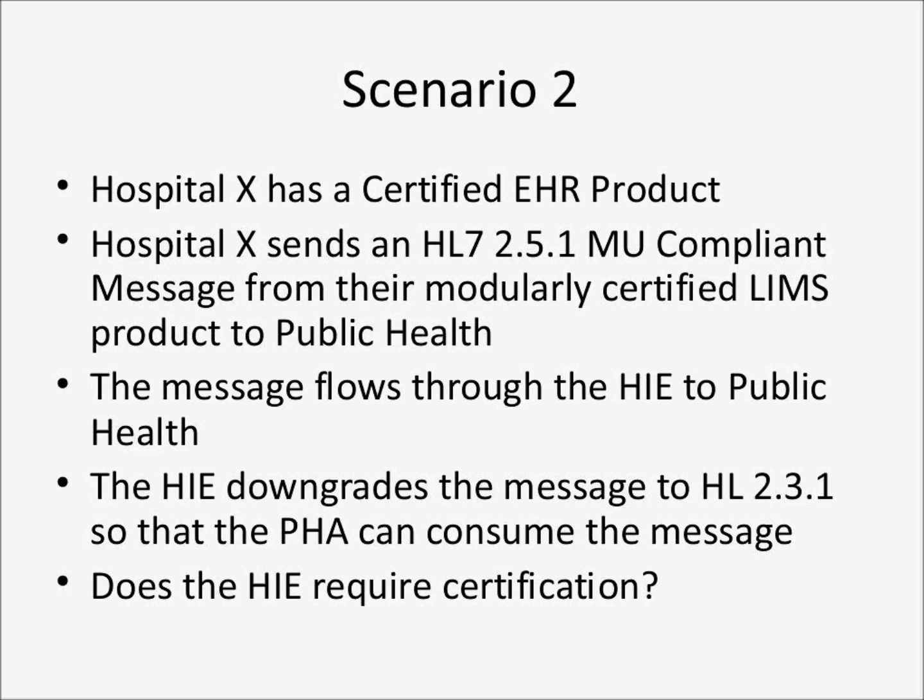So raise your hand here if you think the HIE would require certification. We've got a couple, 2 or 3 votes for yes, and I think it looks like different people might be voting this time. In this case, actually, the HIE would not require certification.